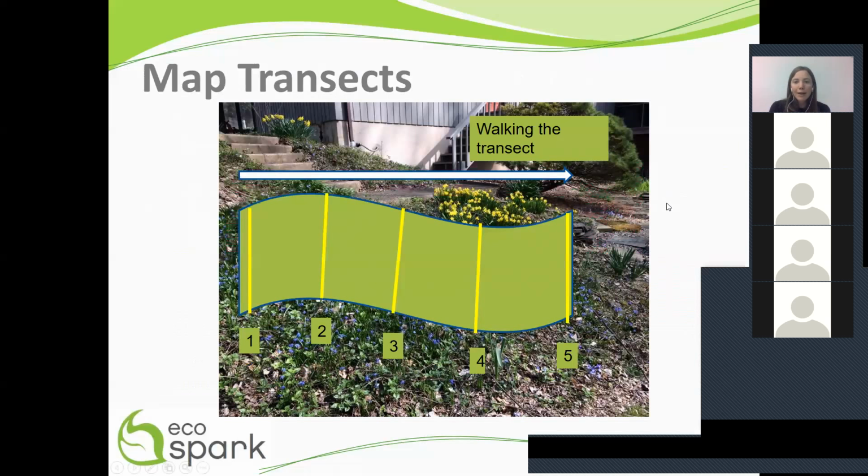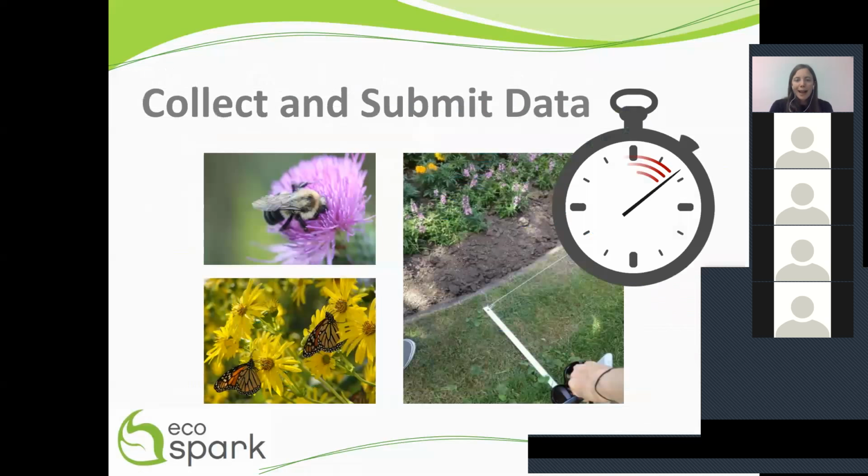So again, you can map that transect along a garden. And then you could collect and submit data online. So any citizen science project that's part of the School Watch project will allow you to submit your information by a simple form online. You can even do smartphone entry for some of the projects.